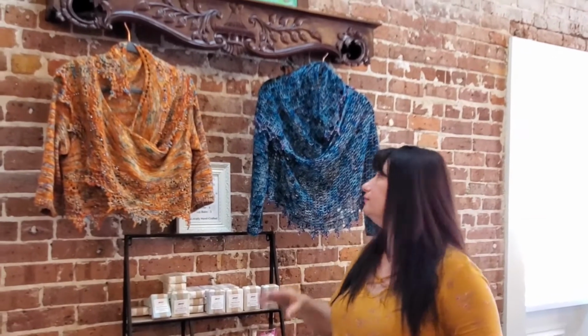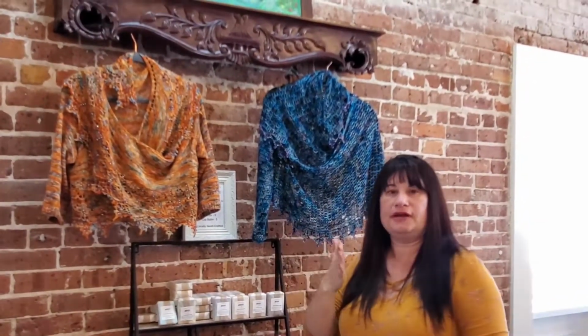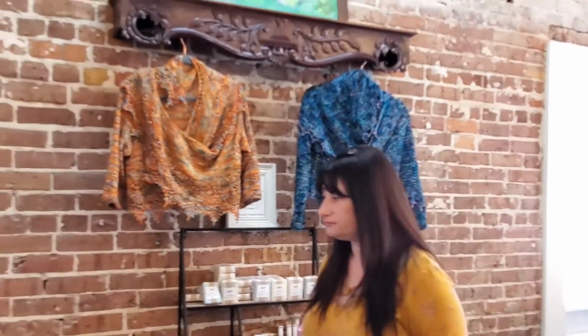They are basically a wrap that has sleeves on them so they don't go down your shoulders. They are available in different sizes, obviously, and we're confident if you have your basic knit and crochet skills that you can come on, we can show you how to do this. That's awesome. It's about building your skills and building yourself. I want to do both of them. Absolutely.